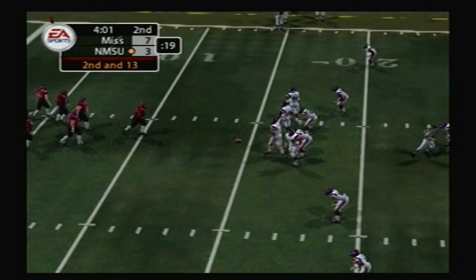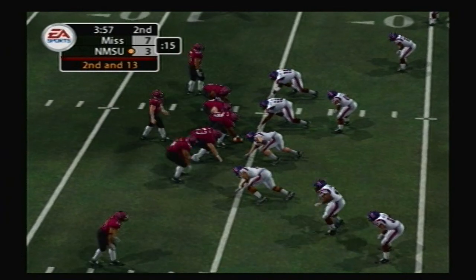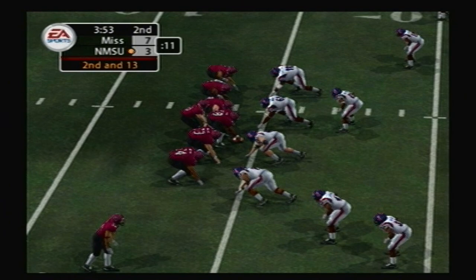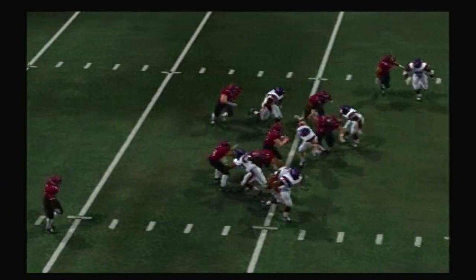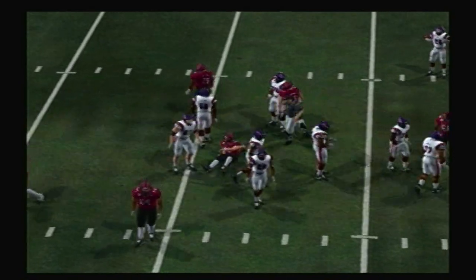Second and 13. Ball on the 14-yard line. Ace backfield. They go with the option. Fakes it. And he's tackled. 2-yard gain on the quarterback keeper.